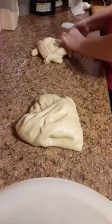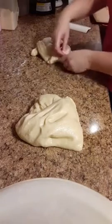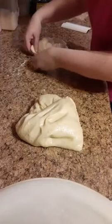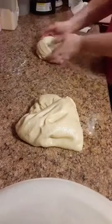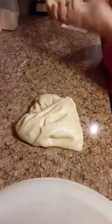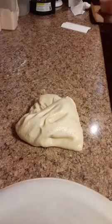So this, we'll just go over a little bit, and then I tuck it under. Go over a little bit, tuck it under. This goes over, tuck it under. This goes over, tuck it under. And then you have a nice round. Now that looks tiny, but it's going to rise. And so all of that's tucked underneath, and I'm just going to put it on my pan here.